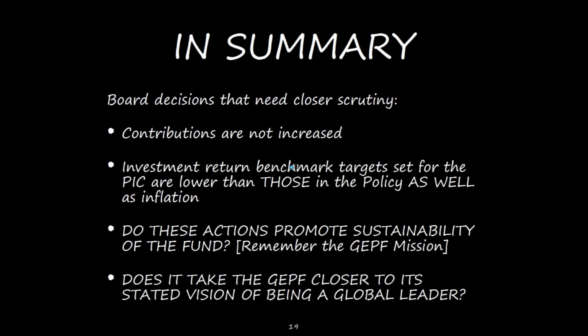Right, in summary, what we need to have a look at, and this is not a comprehensive list, but just the key elements according to me, are the board decisions that need a little bit closer scrutiny. The first one that we've identified is the contributions, which were not increased, notwithstanding all the recommendations by the independent parties. The second one is the investment return benchmark targets set for the PIC, which are lower than those in the policy as well as inflation. And then I tie this back to when we started this whole presentation. Do these actions promote sustainability of the fund? Remember, we looked at the Government Employee Pension Fund's mission. And then the last question: does it take the Government Employee Pension Fund closer to its stated vision of being a global leader? So all this I tie back to the vision and mission statement of the Government Employee Pension Fund.